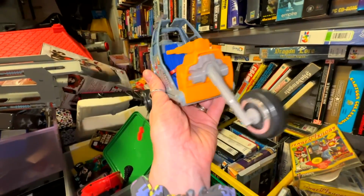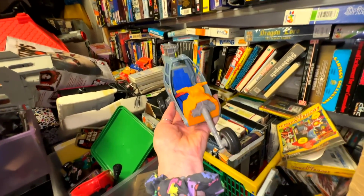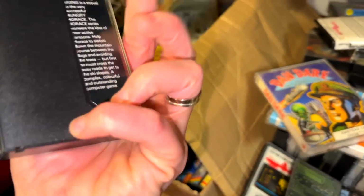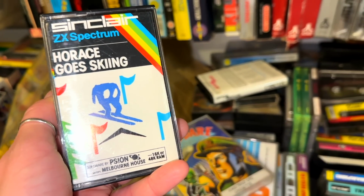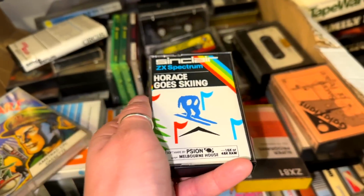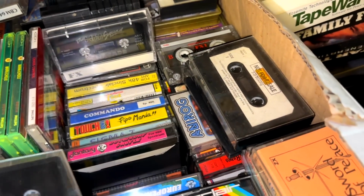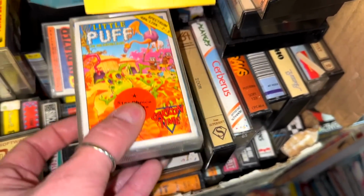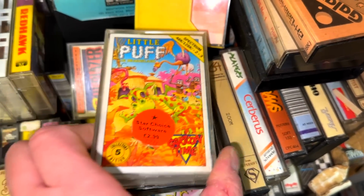But this thing I remember my brother had, this was an original Ghostbusters toy. My brother used to sit Egon Spengler in his little helicopter, whatever that was. It was wicked. Horace Goes Skiing there. I showed that because that is the first video game I ever played on my ZX Spectrum. I was 5 years of age. I've told the story many a time.